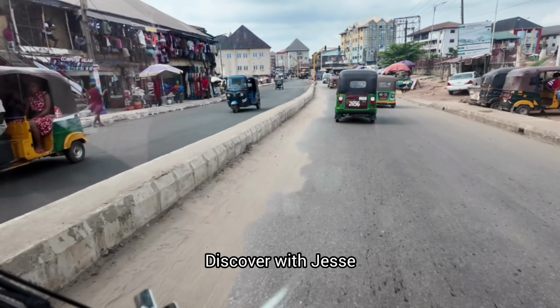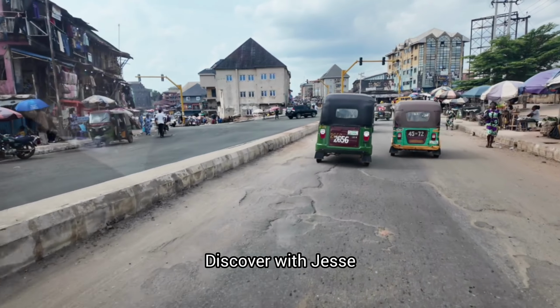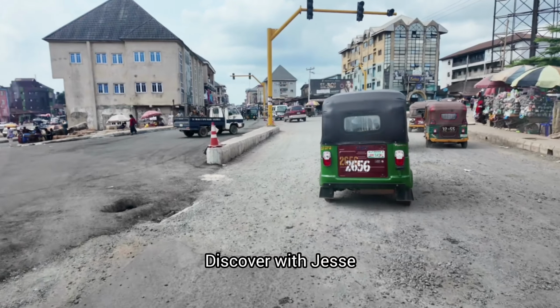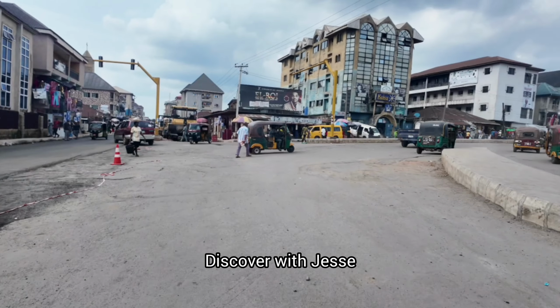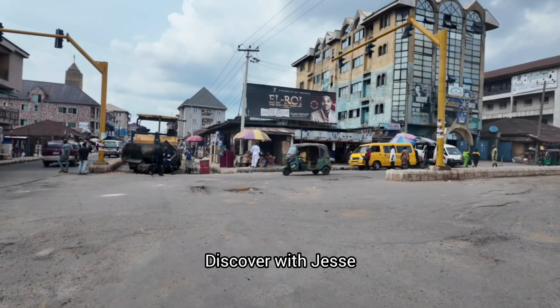Hello guys, so I'm driving from Uzuakoli Road to Cooperative. You can see work is going on here. They are fixing this road, reconstructing or rehabilitating the road. That's why the sign you are seeing there blocks off people from passing, because of the work that is going on there.